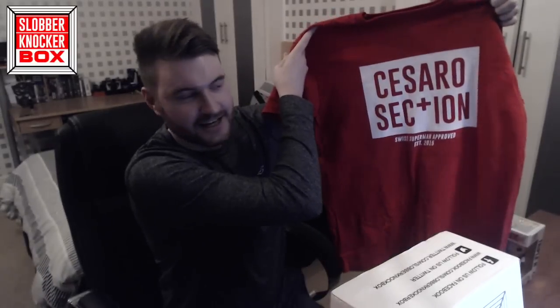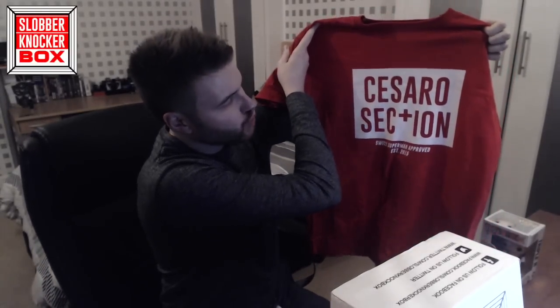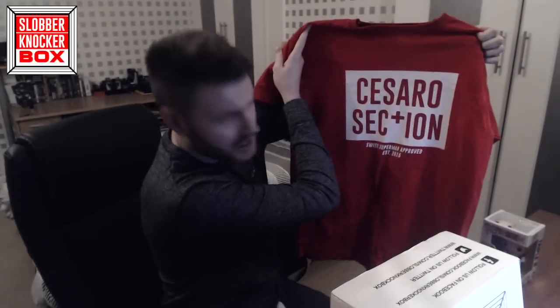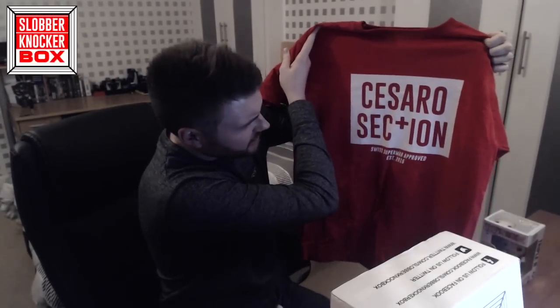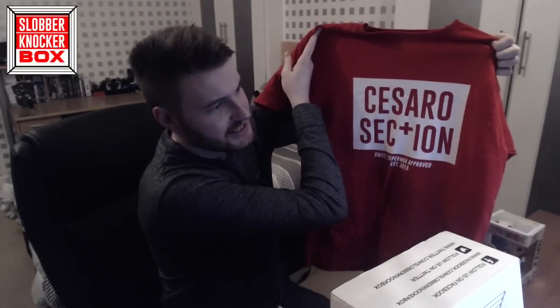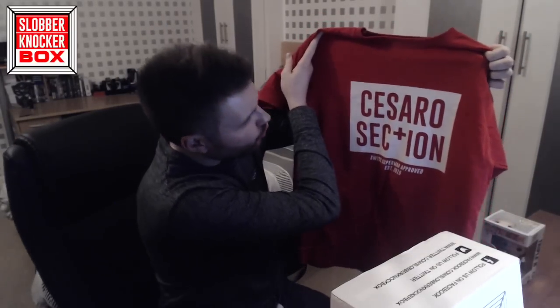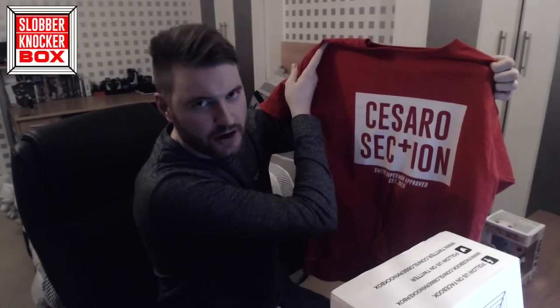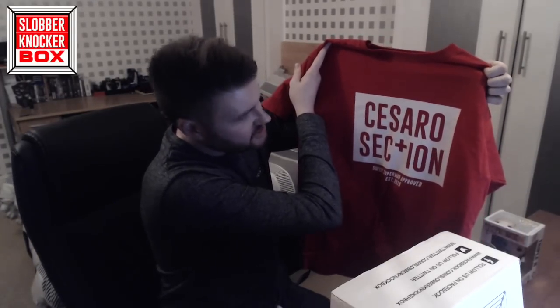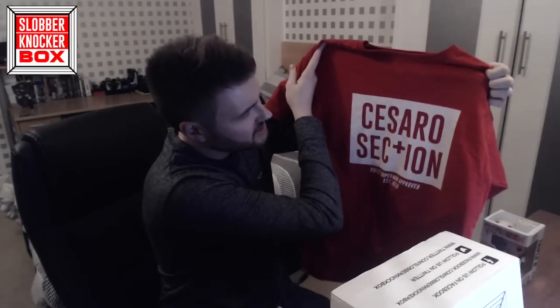Let's move the Slobber Knocker Box forward. What have we got? Look at that. That is the Swiss Superman, and it says it right there: Swiss Superman approved. Damn, that's just like me. Delzinski approved. And established since 2015, the Cesaro Section t-shirt. That is awesome. And I was chuffed with last month's Ready, Willing and Gable t-shirt, but this just takes it one step further. That is an awesome t-shirt.